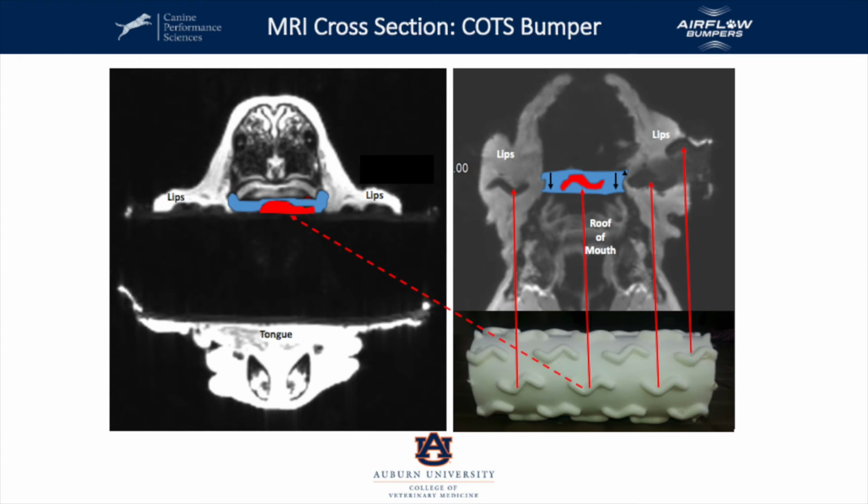The picture to the right shows the roof of the dog's mouth from the bottom. You can see how these tooth grips are sealed with the lips. You can also see how that tooth grip sits right there in the middle, depends on how the dog picks up the bumper, but right in the middle where the air has to flow around it. So you can see how these lips are sealed around the teeth grips and prevent air from flowing out the sides of the bumper. And that's important because we'll show you in the next picture how with the AirFlow bumper, air can actually flow out of the sides.